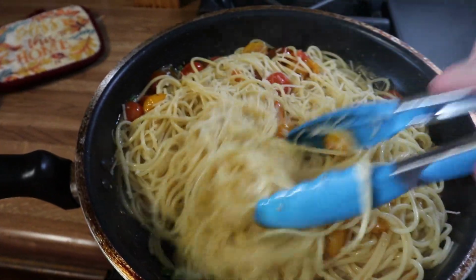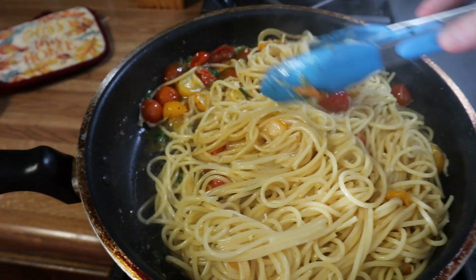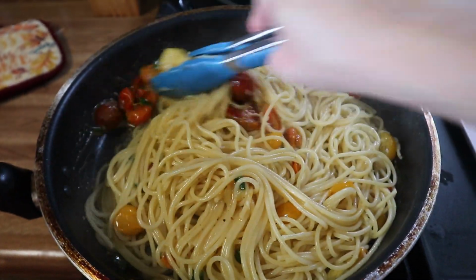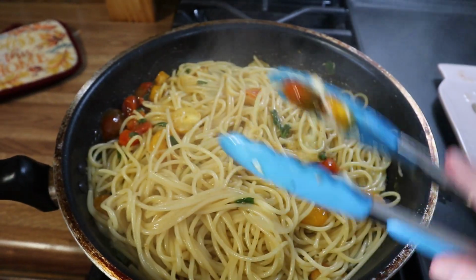So now I'm just going to give this a stir, and if you need more pasta water to make more of a sauce, you can certainly add more. When this is all mixed up, I'm going to add a teaspoon of that truffle oil, and then this will be ready to go.